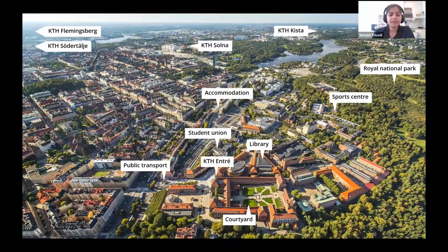In this picture, as you can see, KTH has 5 campuses in and around Stockholm. The main campus is located in central Stockholm, next to the Royal National Park. And on the main campus, you'll find KTH Library, Student Union Building Nimble, and KTH Entree. KTH Entree is the main point of contact.